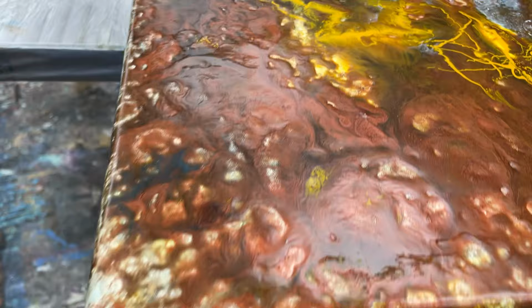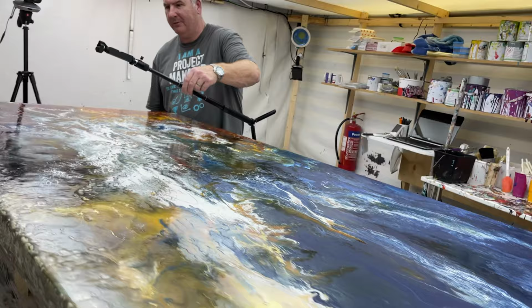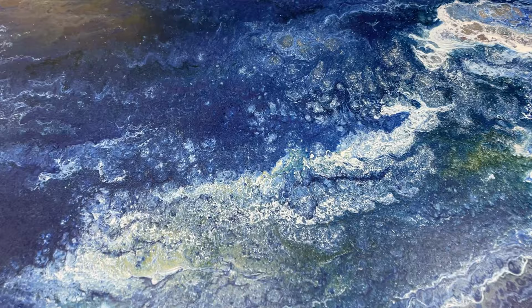So let's see if we can give you a little bit of a close-up. You're seeing this way before everybody else does because there's no close-ups anywhere of it. So this is just purely for you to have a look. Isn't that just stunning? Just stunning. Let's just give you a few close-ups to have a look at.